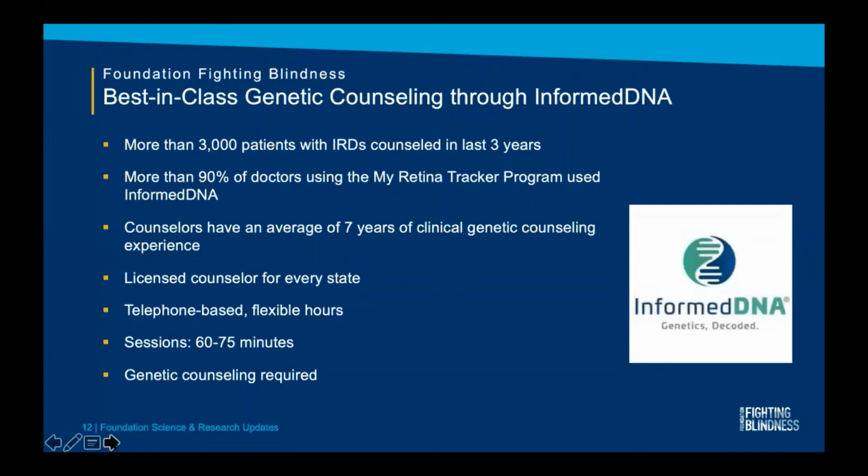More than 90% have. The counselors at Informed DNA have an average of 7 years of clinical genetic counseling experience. They have someone who's licensed in every state, so we have all 50 states covered, and their counseling is telephone-based, which obviously these days is really important since we're not getting out and about, but it's normally telephone-based, COVID or not. And what this provides the patient is not only protection from COVID, but the counseling session can be made early in the morning. It can be scheduled later in the day, in the evening. So there's a lot of flexibility when you schedule your counseling session.